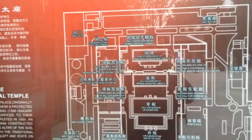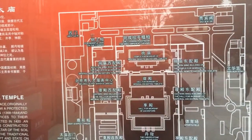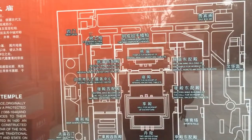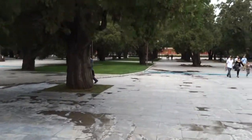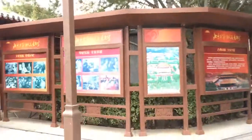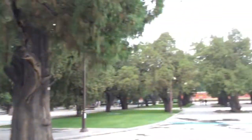Similar to what was going on down at Tian and Xuanggang in the south of Beijing. Some photos over there.